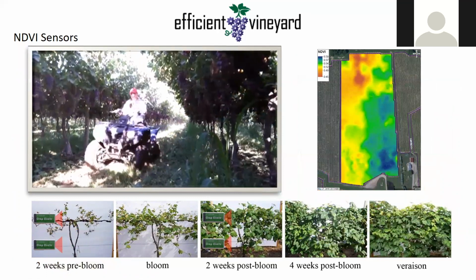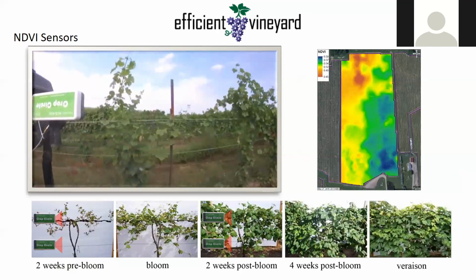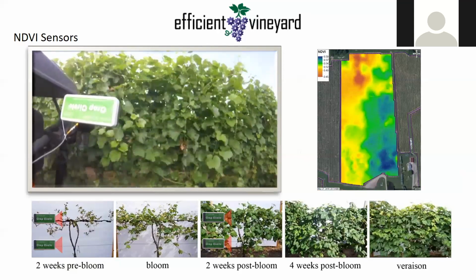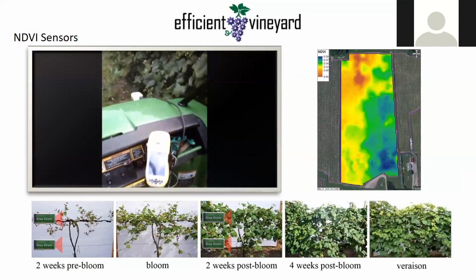So this is a national project. We're working in vineyards both here in New York and California. That's a Merlot vineyard in California. Okay, here's a vineyard in Michigan. So this gives you a good idea where the canopy was very sparse, we were going to get low NDVI values. Now here where it's very thick, we're going to get higher NDVI values.